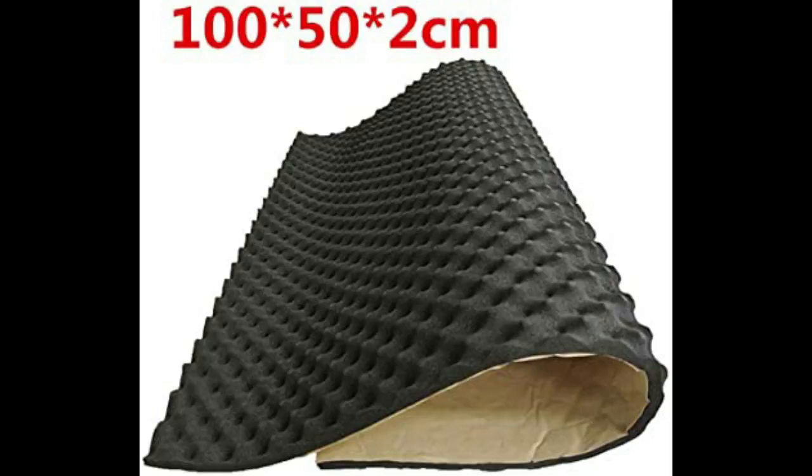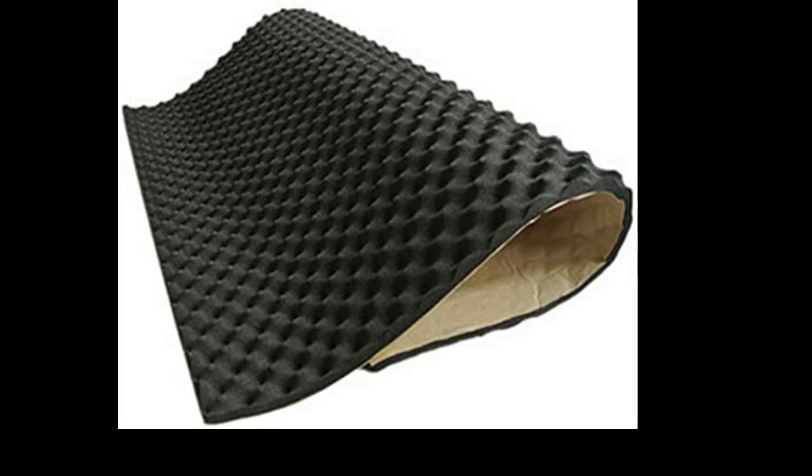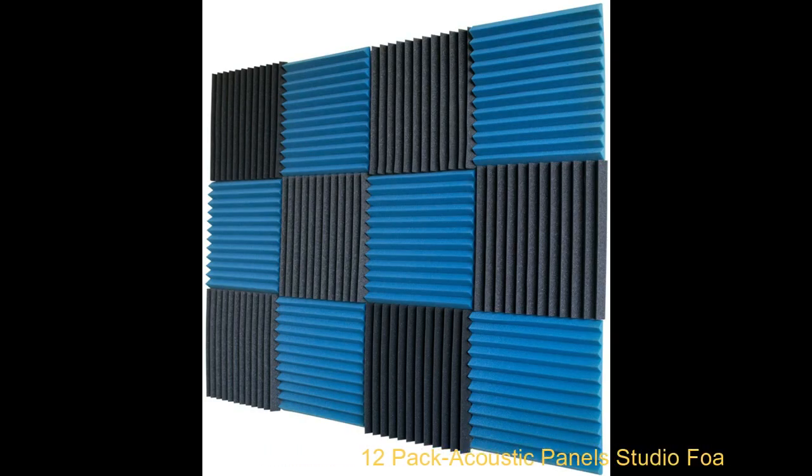Ideally, these materials prevent sound from entering or leaving your car interior, so you'll be able to get these products in different colors, sizes, and even thickness. It all depends on what you want as an individual. 12-pack acoustic panel studio foam wedges is something you can start looking at. It's affordable and flexible to fit on different surfaces.